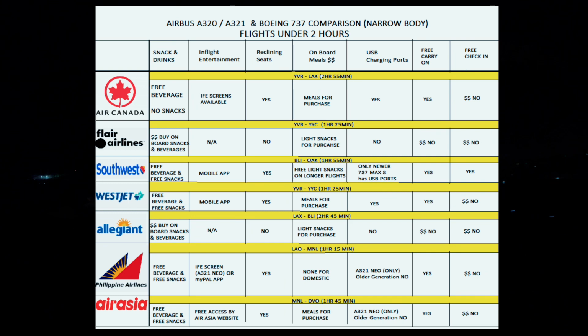I made this chart comparison based on my experience. Now, I made sure I only compared flights that were domestic or under 2 hours. Based on this short-haul flight experience, it's probably on par with major airlines like Southwest, WestJet, and yes, even Air Canada. Ultra-low-cost carriers such as Flair or Allegiant don't even compare.